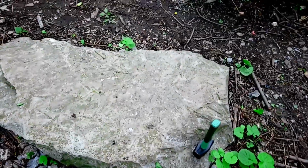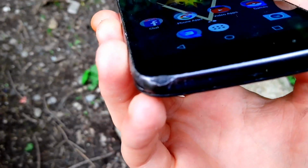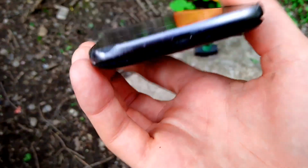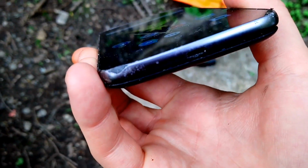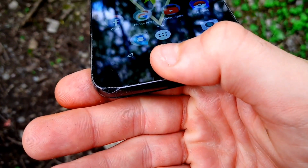Above head drop test. In 3, 2, 1. Oh yeah, that's nice. That's more like it. That's more like the damage we're looking for.